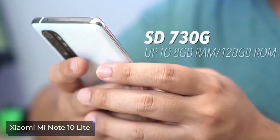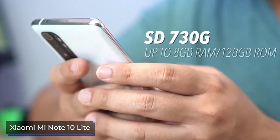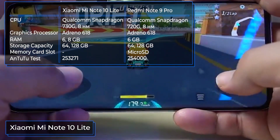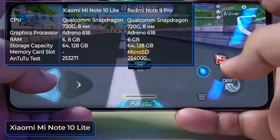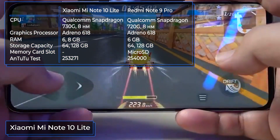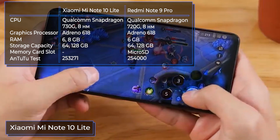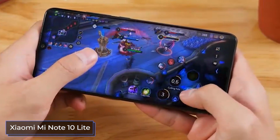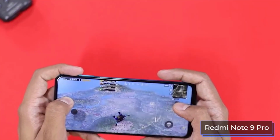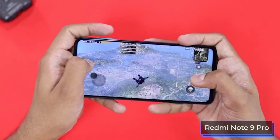The smartphones have almost the same processors. The Xiaomi Mi Note 10 Lite has the Qualcomm Snapdragon 730G, and the Redmi Note 9 Pro has the Snapdragon 720G. The Adreno 618 video accelerator is used on both smartphones. These are quite powerful processors. The chipset is made using modern 8nm technology. In day-to-day use, the smartphones run almost all heavy games fast without overheating or throttling.